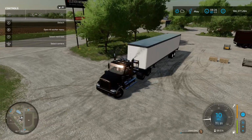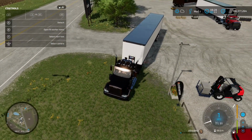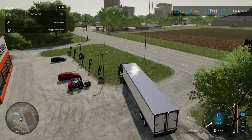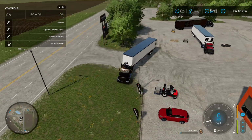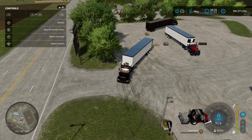So if we do, and we'll reverse back to those planks there. If we do LB, we'll zoom out a little so you can see. Oh no, I'm going the wrong way. There you are. LB and A opens up the back doors, because the auto load doesn't work unless the back doors are open. So when they're closed, you know, you park it wherever you want. So you just reverse back.